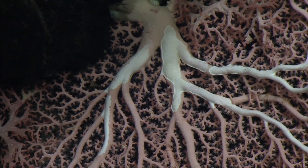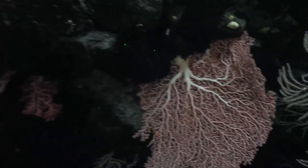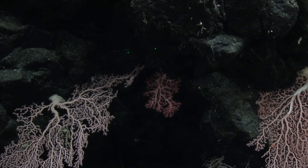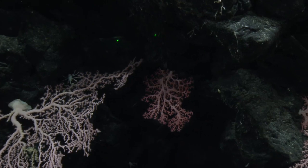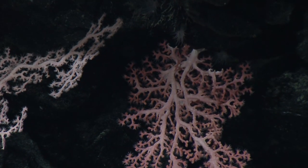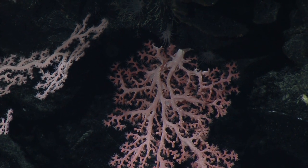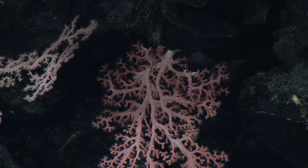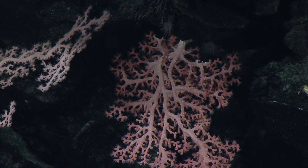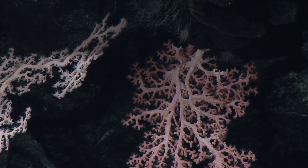Okay, you can pull out just a bit for me. Yeah, the one in the center, the darker red one on the back. Zoom there. Oh, there's a nice squat lobster, Munidopsis, on the rock. Yeah, that looks like a paragorgia as well. So we have a few paragorgia fans. There's something yellow on the rock. I can press any of these for you. Roger. That's great. Thank you so much.